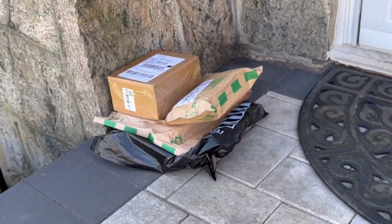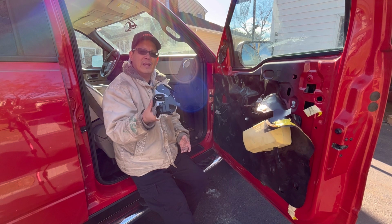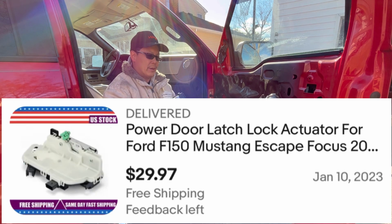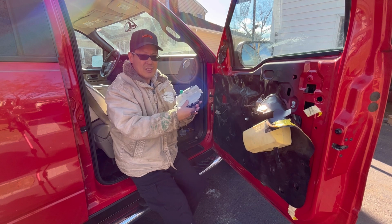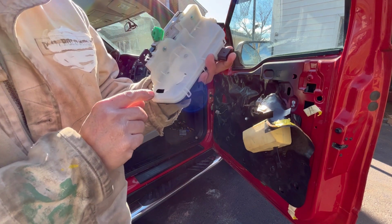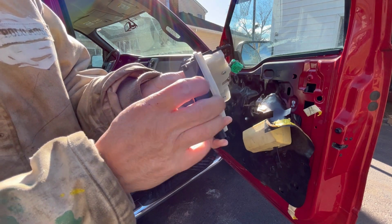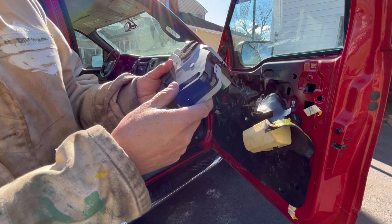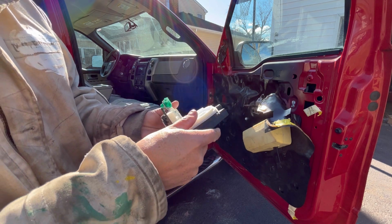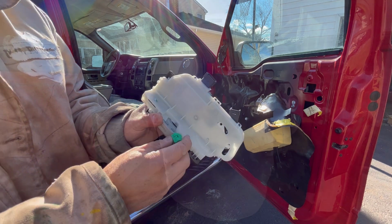Ooh, some packages. Finally, after a week of waiting for this thing, it's my new actuator. I think this costs only $35. It wasn't bad at all. I have to attach the cable onto here, and as you can see, there's no metal, there's no plastic thing that's loose around there. That was probably the reason that it didn't lock. So put this back in. It's not too hard, and hopefully I'll remember how to put it back in.